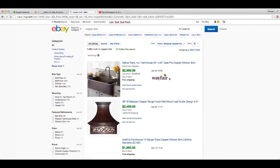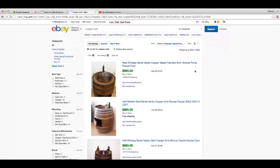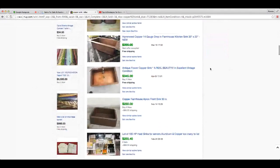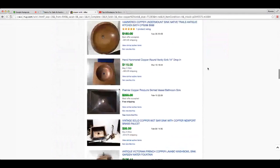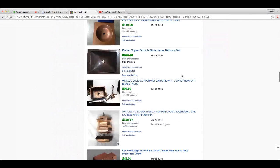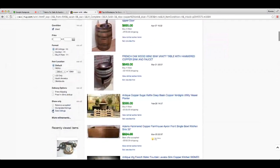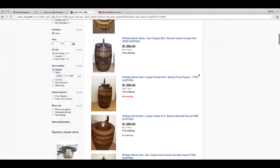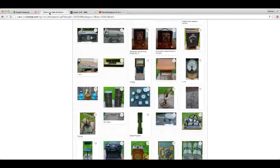Sold sinks used. I can't find anything similar to it. I mean, here's one for 100. I would go out on a limb and say you could get very good money if that was really copper.